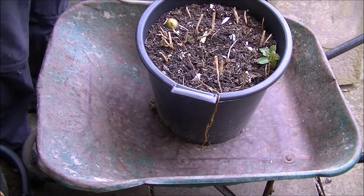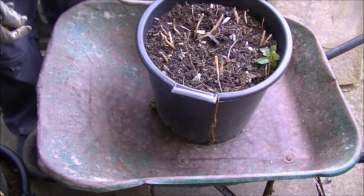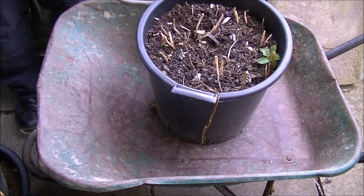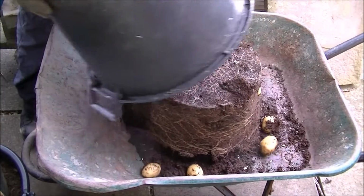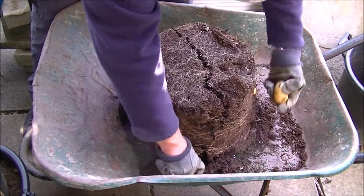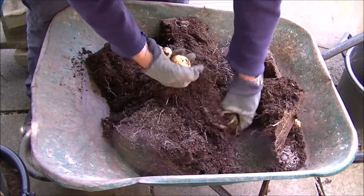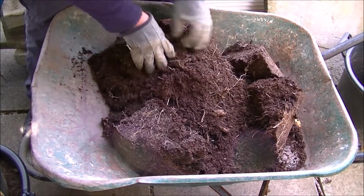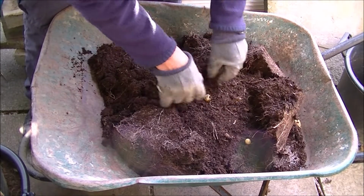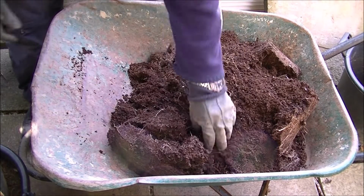Right, so here we go. See what we get. Could do with something for baddies. Not a bad start. I wish I'd got my scales. I'll not weigh the small ones that you can't really eat. They can go in the bin.